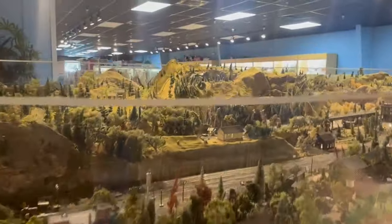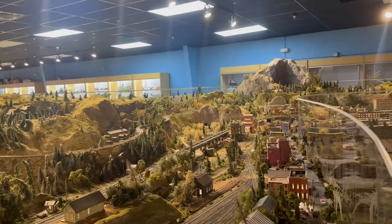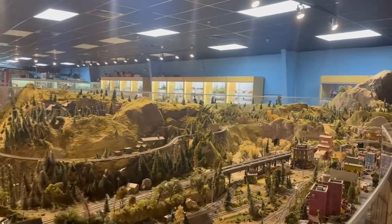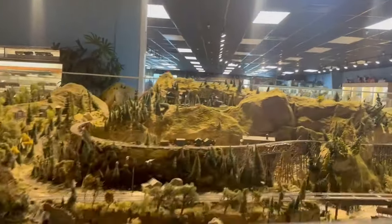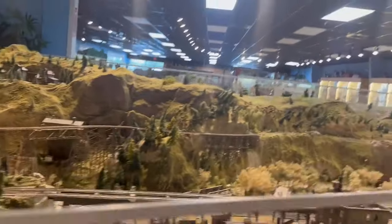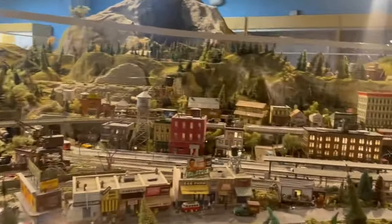HO scale, if I'm not mistaken. And do you have any of this stuff? Not exactly, because we do our own stuff. Look at the trestle. Trestles. Woohoo.